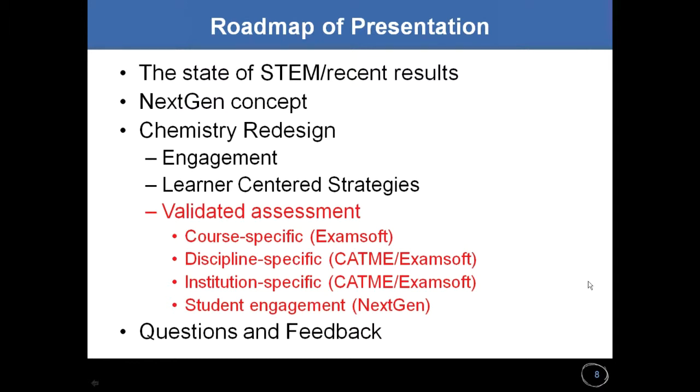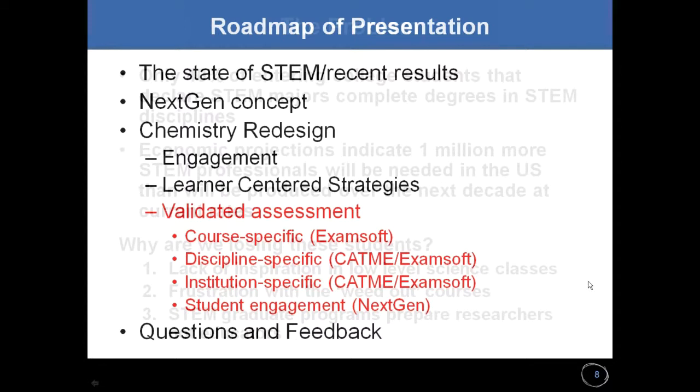Those happen at a course-specific level, where I'm using ExamSoft as the assessment tool. Those can also occur in some of the newer pieces of our redesign, which I'll talk about, that relate more to discipline-specific content and institution-specific content. So this goes beyond my course: how does my course fit into what the institution is trying to achieve in general? I think that's a piece that is lacking in a lot of courses, tying it in to the broader goals and degree requirements.